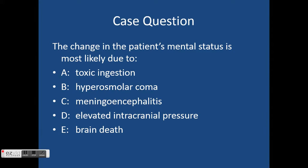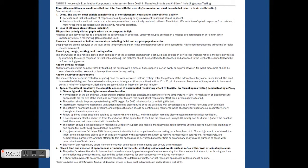The first thing that you want to make sure is that they don't have some form of reversible condition that's looking like brain death. Okay, and you want to make sure that those are all excluded before you start to do any kind of testing. Other things to keep in mind is that their temperature should be near normal. They shouldn't have any kind of sedatives or muscle relaxants on board that might skew the picture. Okay, and they need to be at least eunatremic. Otherwise this might be a confounding exam.